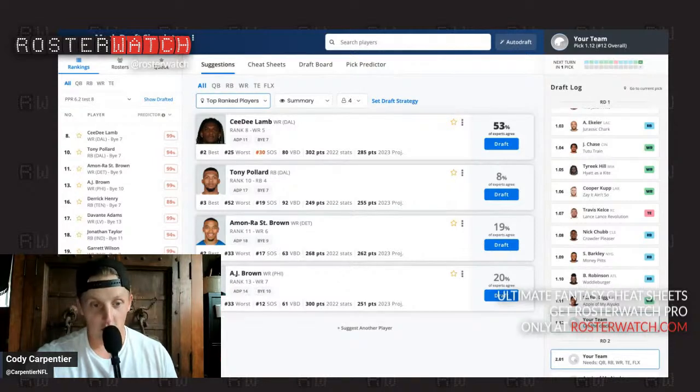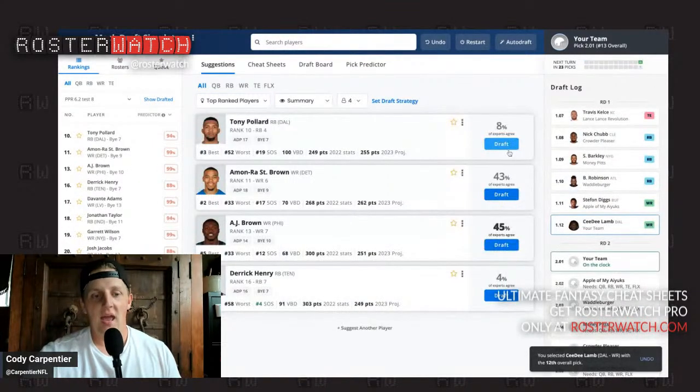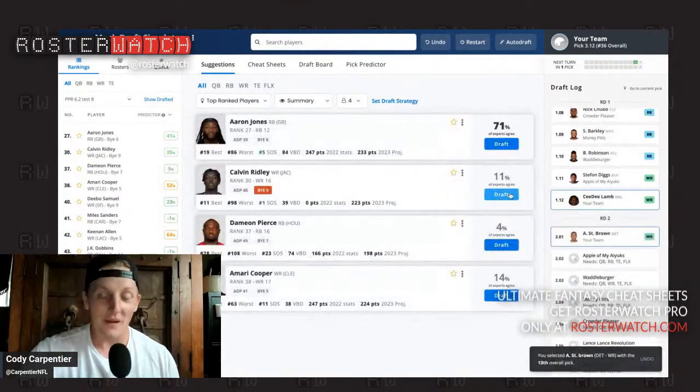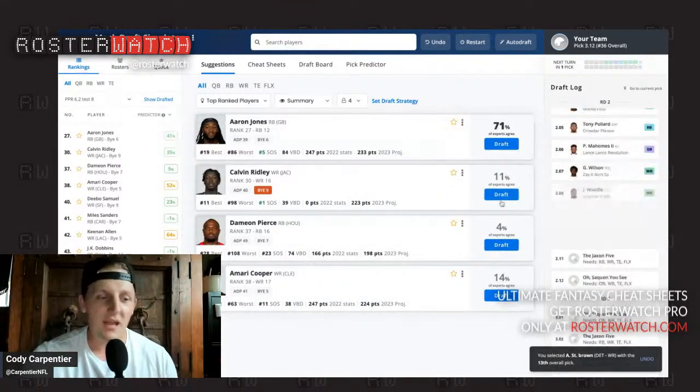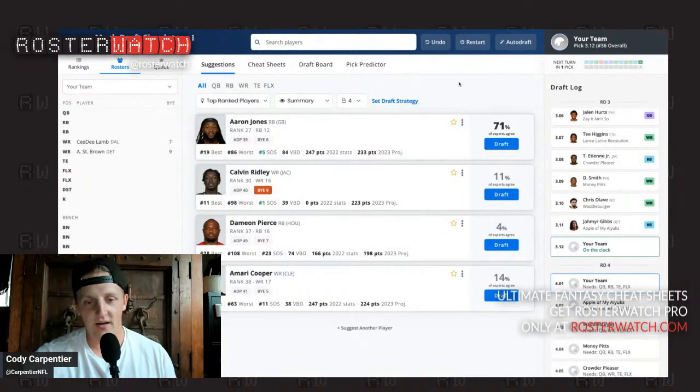Brown. So we can either take Lamb and Pollard, or we can take Lamb and Amon-Ra St. Brown. So we're going to take Lamb, and we're going to take Amon-Ra St. Brown because I love Amon-Ra St. Brown. And they gave me an option, so we're going to take Amon-Ra St. Brown. I love these 2 wide receivers right here, and we're going to keep on riding it right into the ground. All right, now we're coming up with the 312 and the 401.